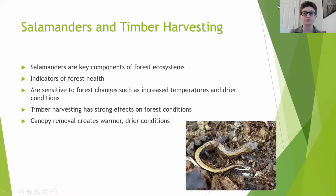So for some background, terrestrial salamanders are very key components of forest ecosystems. They operate in middle positions on the food web, so they eat a lot of things that are smaller than them that nothing else would bother to eat, and are eaten by a lot of larger things that wouldn't eat anything smaller, thereby moving energy up the food chain.